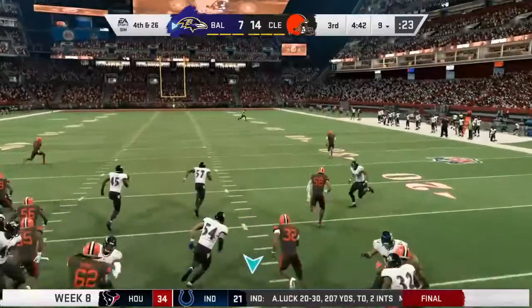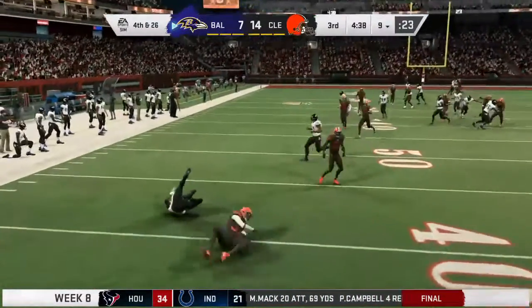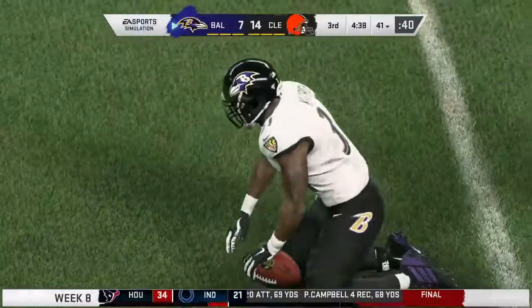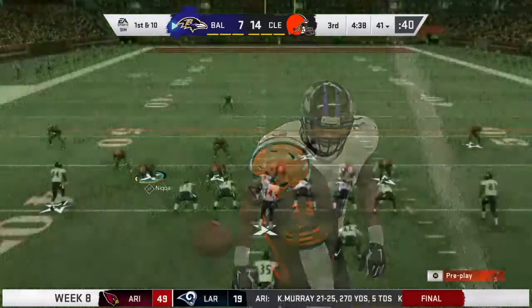That's exactly what they were looking for coming out to start the third quarter. Get a sack, get off the field, get the momentum going in their direction. Get the ball back to your offense, right? Get that momentum because, hey, this lead is very, very slim.